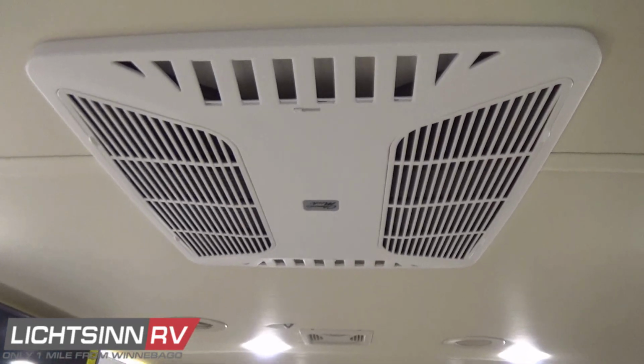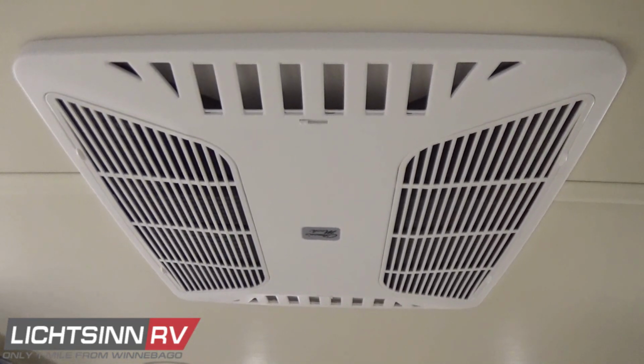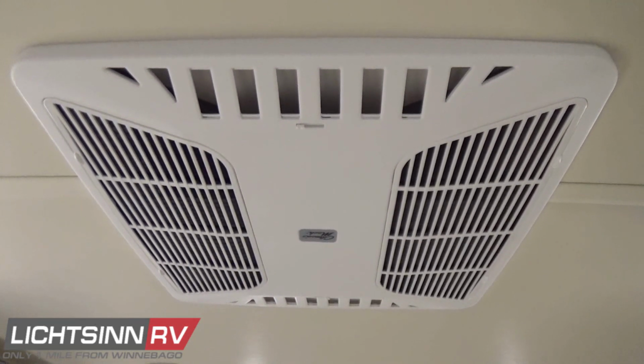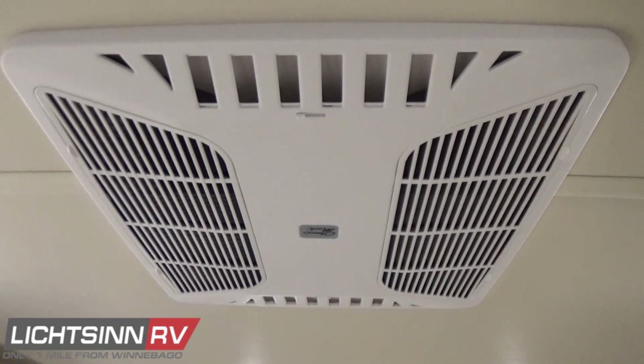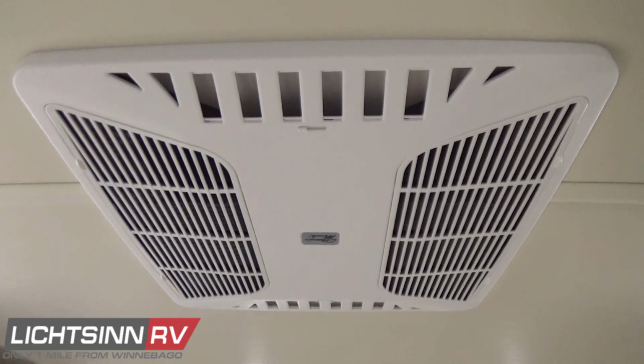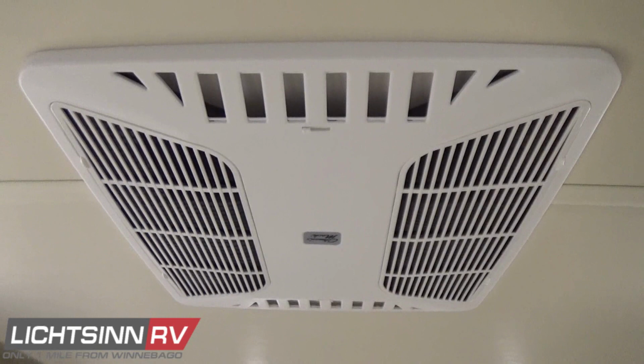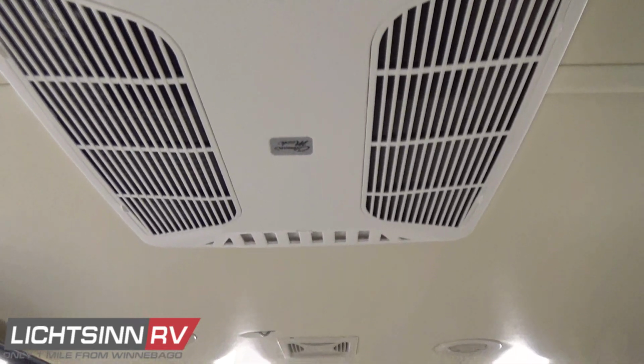Overhead, we do have the input or the cold air intake for the 15,000 BTU high-efficiency ducted air conditioning system that does include chill grill technology to rapidly cool that coach. If you return to a warm RV, you can open those chill grills and rapidly cool the coach within about 20 to 30 minutes to 68 to 70 degrees.